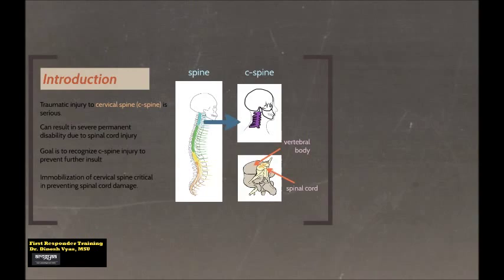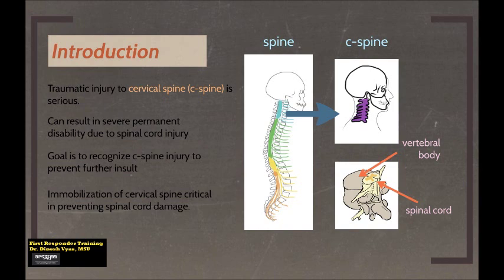Traumatic injury to the cervical spine, or the C-spine, is a very serious matter. Again, the cervical spine is the region of the spine that spans the length of the neck. Injury to this area can result in severe permanent disability if the underlying spinal cord is damaged. So the goal of first responders is to recognize C-spine injury and to prevent further insult by immobilizing the region.